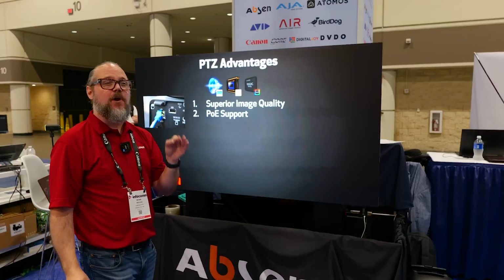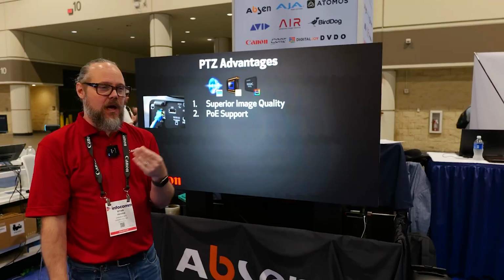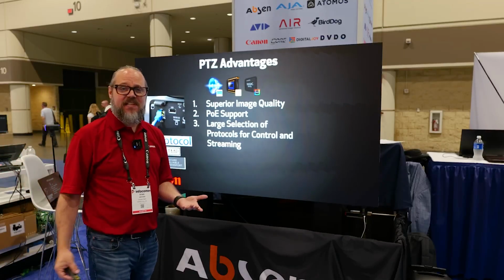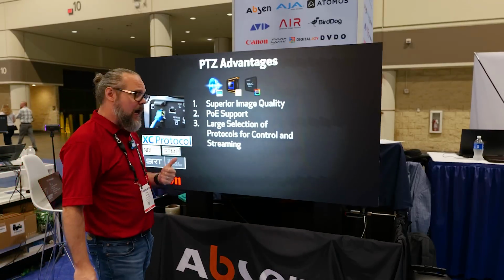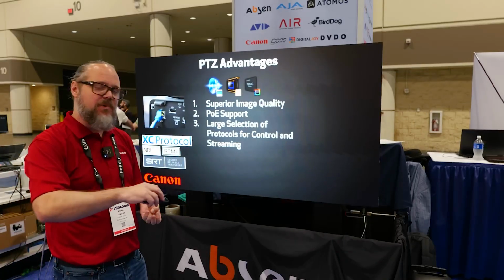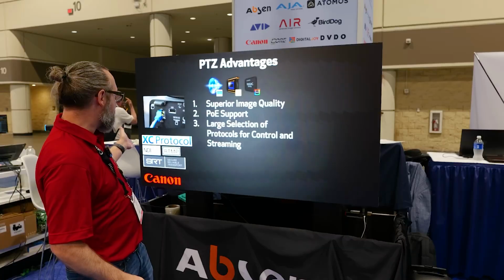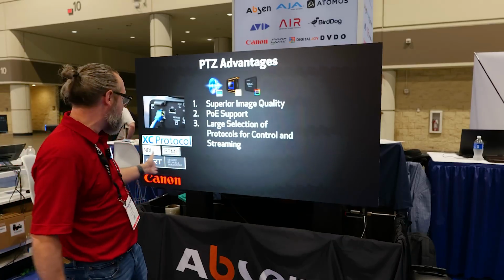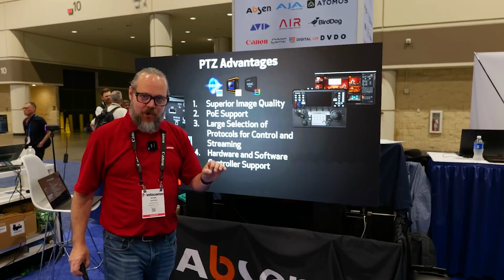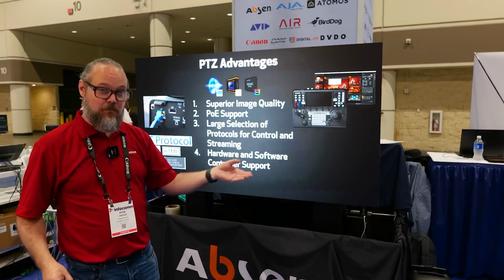Second is PoE support. All of our PTZ cameras can be run off of PoE, and obviously that simplifies installation for control and streaming. We have a large selection of protocols built into the camera right out of the box, including NDI, as well as our XC protocol, which is our unifying IP protocol, works with any third-party controller that supports XC, as well as our own controllers and software. Also included are multiple RTMP streams out of these cameras, as well as SRT. We have a selection of hardware and software controllers for these, including our RC-IP1000. And like I said, you can utilize third parties that work with XC protocol.